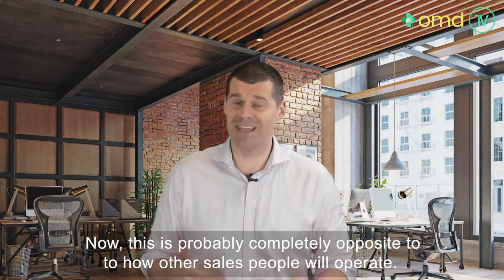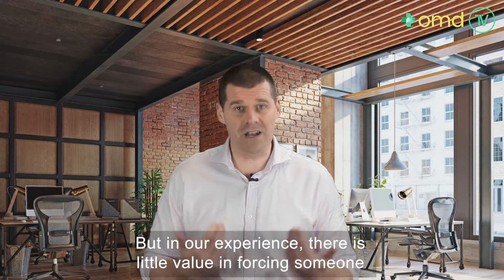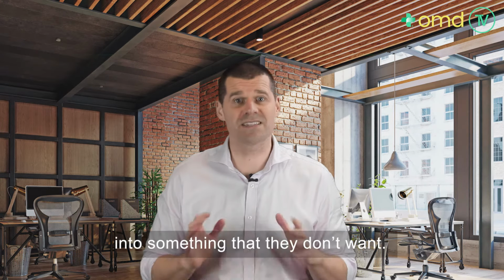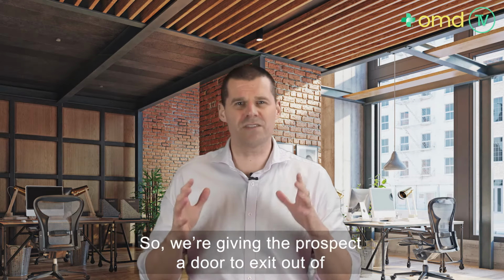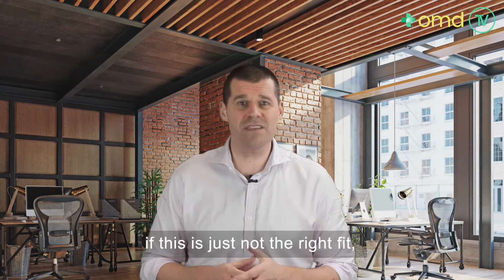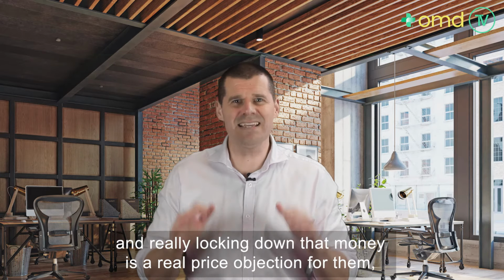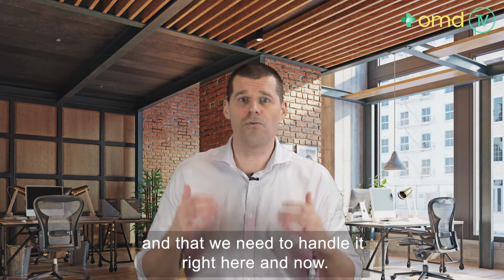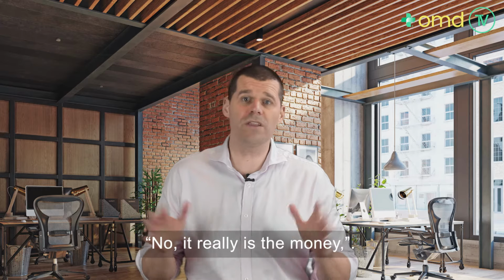Now, this is probably completely opposite to how other salespeople will operate. But in our experience, there is little value in forcing someone into something that they don't want. So we're giving the prospect a door to exit out of. This is just not the right fit. And really locking down that money is a real price objection for them, and that we need to handle it right here and now. A prospect could reply with, no, it really is the money.